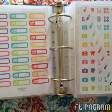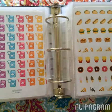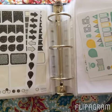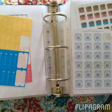Some step stickers. So when I start wearing my Fitbit again, I can track my steps. And a sheet of doctor appointment stickers. Just in case. Laundry stickers and food stickers from KG Planner. More KG Planner.